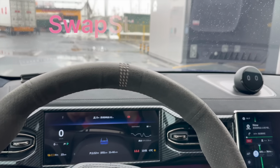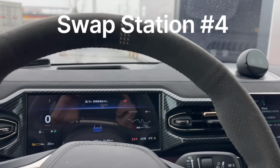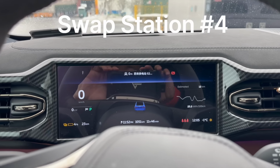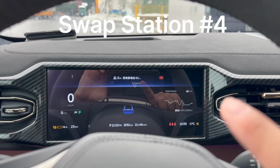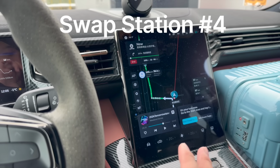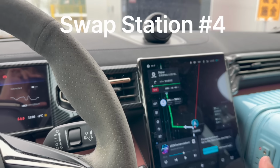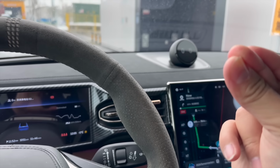So guys, we made it to our 4th swap station on this trip, highway swap station, at 4% battery. Man, quite extreme, to be honest. 12 kilometers of actual range left. We just about made it here. And this is, of course, the benefit of battery swap. Within 3.5 minutes, you're done, just like that.